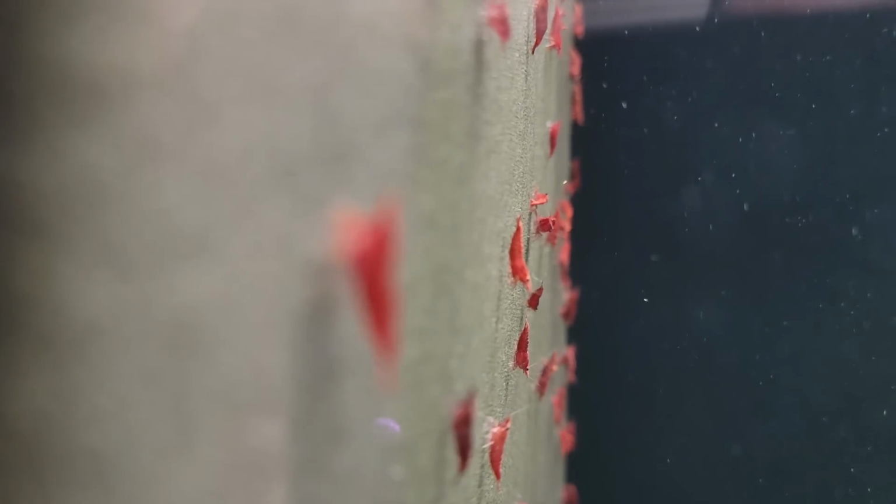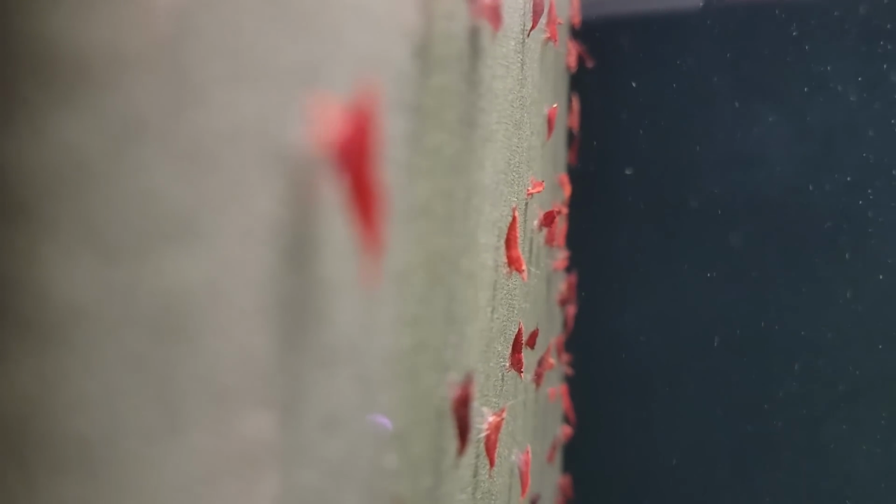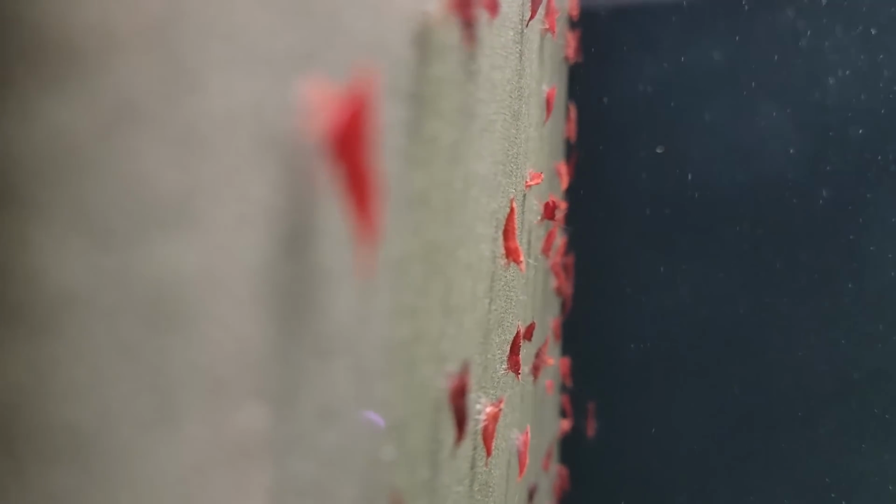I'm trying to get it to focus on this one big girl, but it's just not happening. You can definitely see me in the background. But these, oh, it just focused. There we go, kind of. But these guys are just really pretty. And again, just a really good entry-level shrimp that a lot of people really enjoy. So definitely one of the most popular shrimp in 2020.